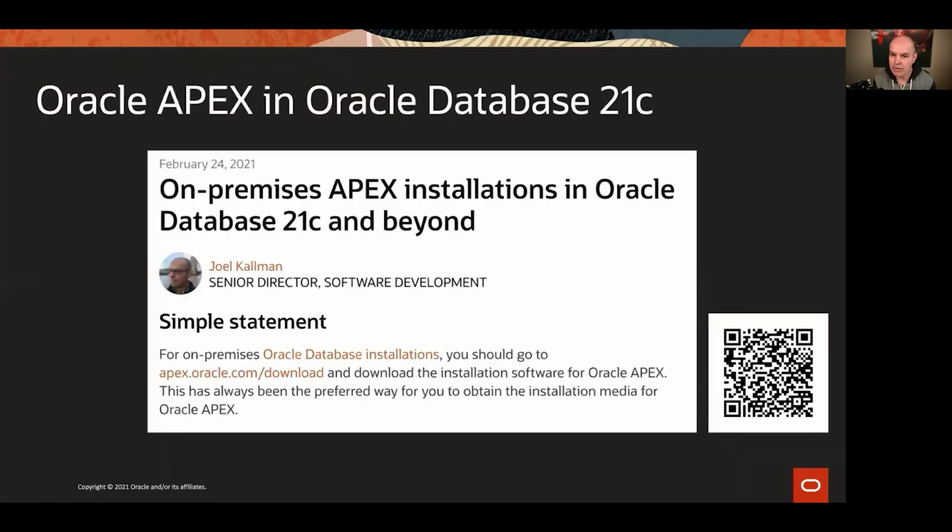Last month, I tried to provide some clarity about some minor changes, as I view them, for Apex and Database 21C. Someone from Austria contacted me afterwards and asked, I learned that Apex is not compatible with Database 21C. And then just this week, someone in Italy said Apex is not in Database 21C, so Oracle must be discontinuing it. Both of those are not true. So I tried to provide some clarity to this statement. If you scan this QR code, you'll see the Q&A on this. But the only thing we're changing is how the bits of Apex are delivered. It's the same license, the same support, the same enthusiasm, same everything, just how the bits are being delivered, okay?